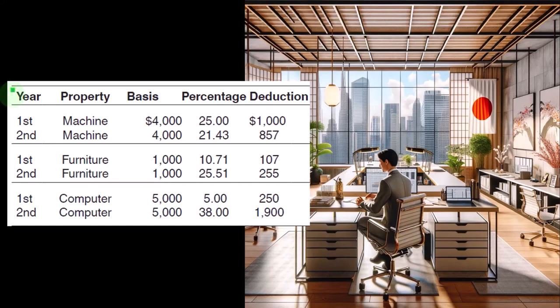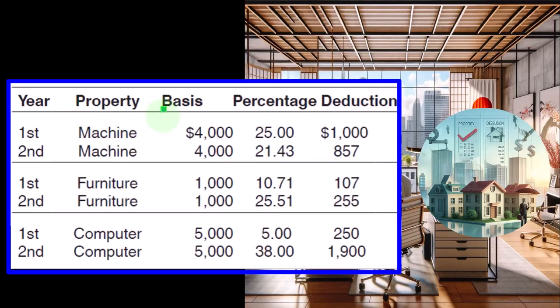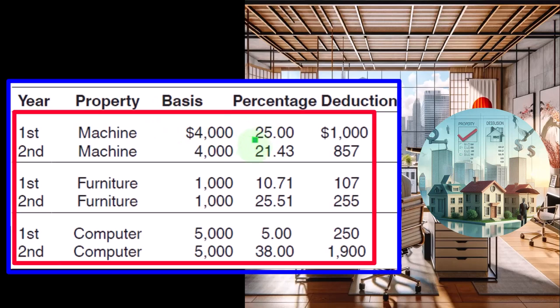So we have the property type, the machinery base is 4,000 for the first 2 years. We picked up these amounts from the table, and boom, we have those calculations. The furniture and the computer, the most interesting part of this is the first year, because now you have this situation of the partial year, which is not using a half-year convention, but the mid-quarter convention. And then the rest of the time, you would think it would be still using an accelerated method, I believe, for the calculation.